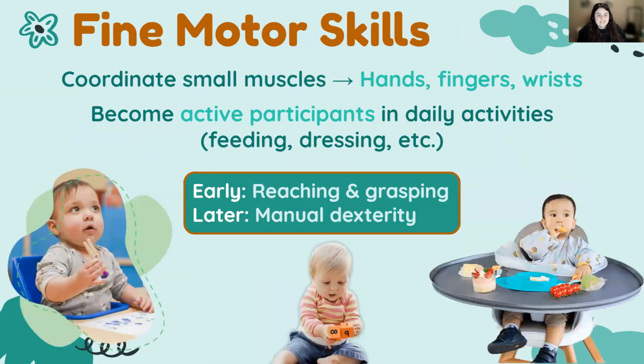We'll start with fine motor skills. What are fine motor skills? It's the coordination of small muscles, so hands, fingers, wrists. This allows us to grasp and manipulate objects. And for babies and toddlers, it's allowing them to start becoming active participants in daily activities like feeding and dressing, and even other things that get them into trouble, like opening drawers and cupboards and getting into things they shouldn't, and pulling the dog's tail, things like that. So we're going to talk about the early skills here, like reaching and grasping, and then the later skills in terms of manual dexterity and how that develops.